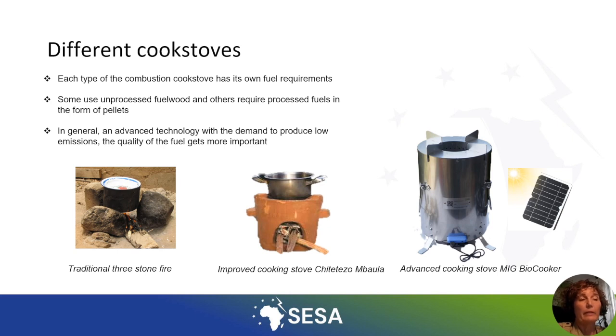In rural areas in many countries, the traditional method of cooking over a three-stone fire is still very common. The three-stone fire is inefficient and generates a lot of smoke and emissions. Other commonly used stoves are so-called fuel-efficient stoves, commonly referred to as improved cook stoves. These stoves have improved design features appropriate to burn biomass more efficiently. When used correctly, this leads to reduced use of biomass and amount of smoke.